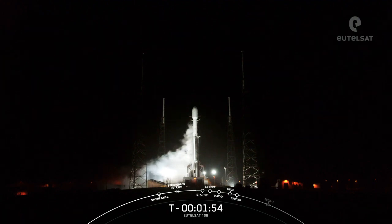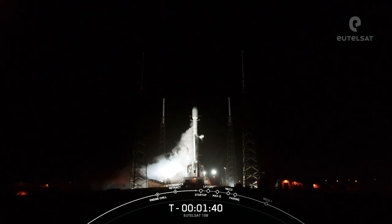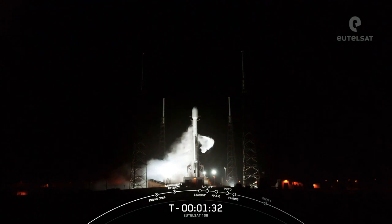We're just waiting for that call out for stage 2 propellant loading completion. So stage 2 LOX load is complete. There it is. Stage 2 LOX load complete. That means that Falcon 9's propellant loading is now complete. Weather is still looking good for T0 and the range is ready to support.